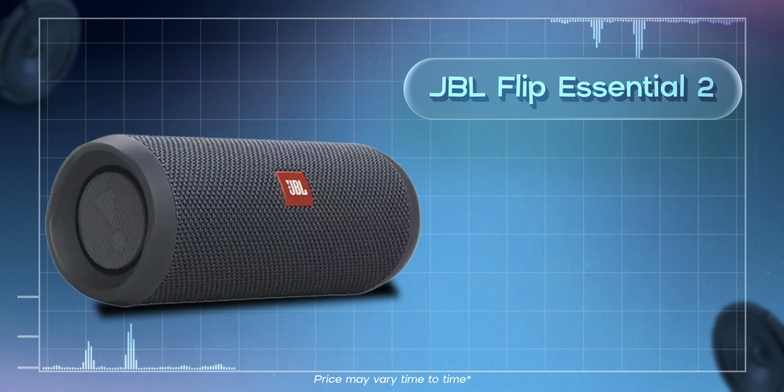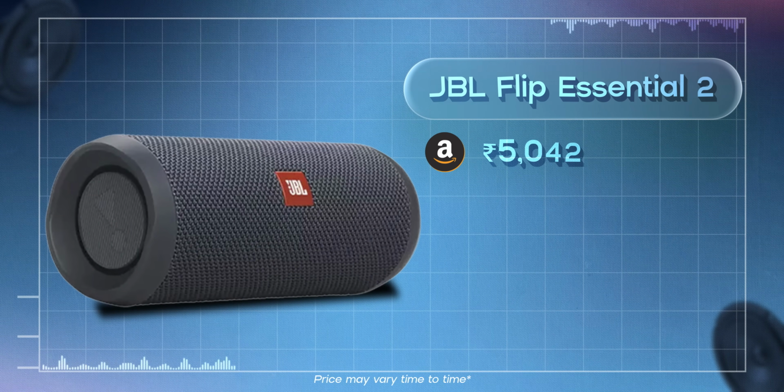JBL's Flip Essential 2 is another interesting budget speaker that's currently available at exactly 5,000 rupees in India.